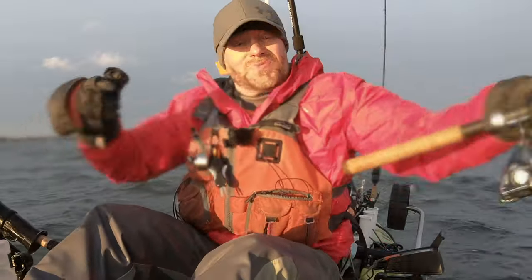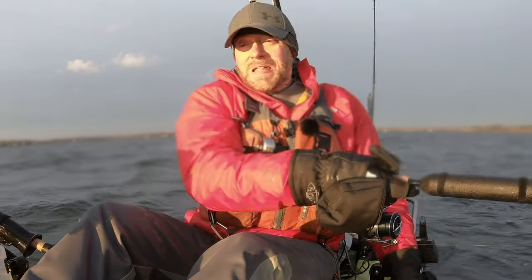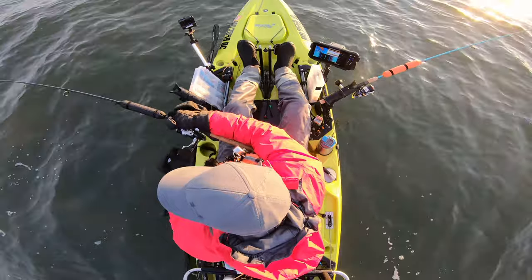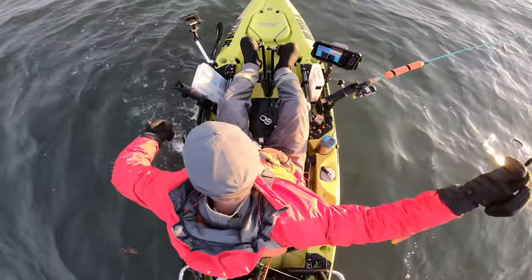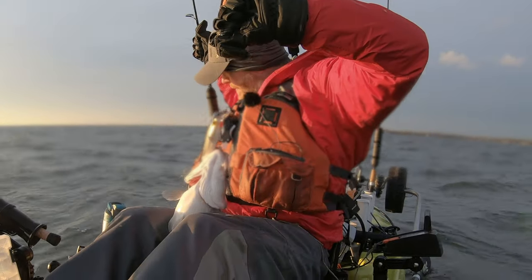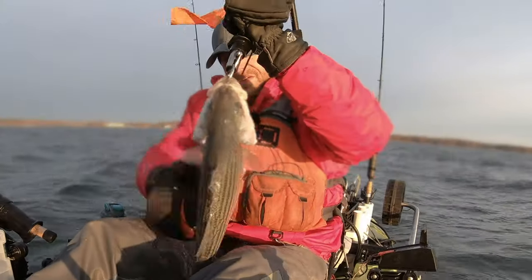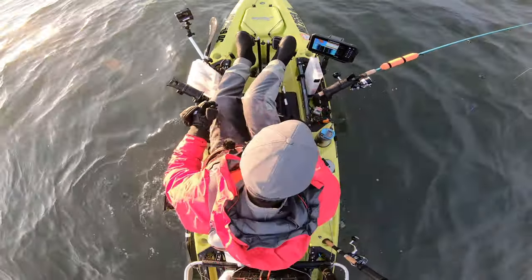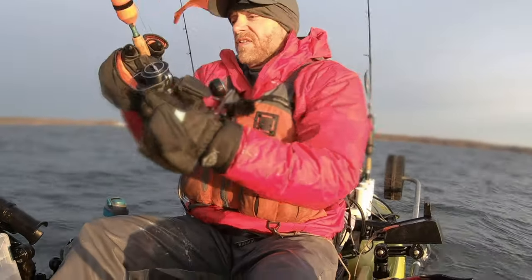Let's see what we got. Six-inch Bomber Windcheater. Getting us a small little fish. All right, little guy. Thank you, bro. Thank you. Got a lot of fish coming right underneath them here.